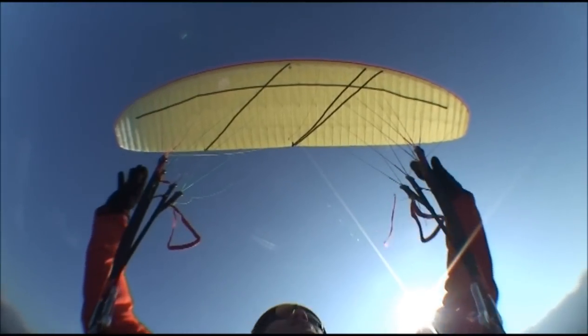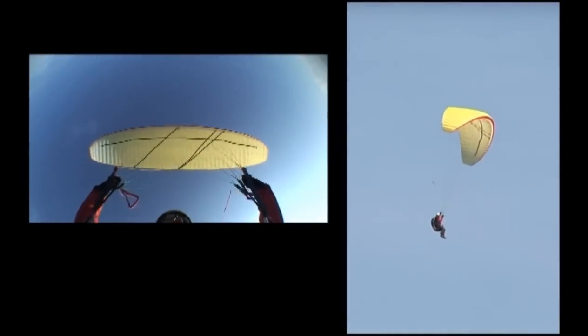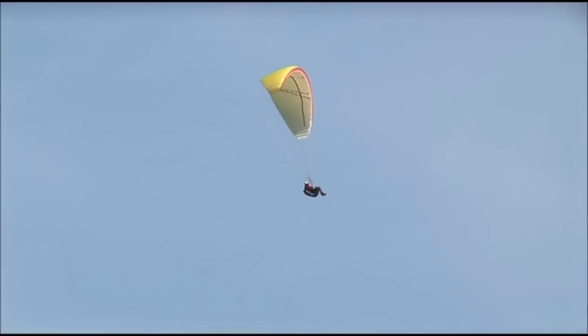High angle of attack recovery test. Okay, and I pull down slowly, slowly, slowly, up. Okay, and I release really slowly as well, slowly, stop. And the glider recovers to normal flight without a problem.